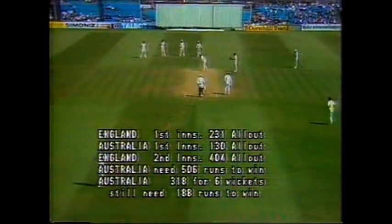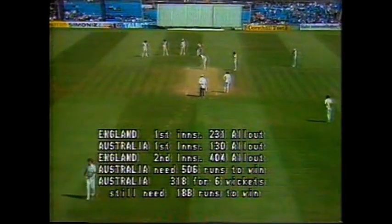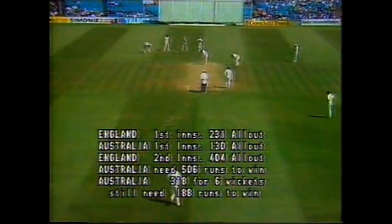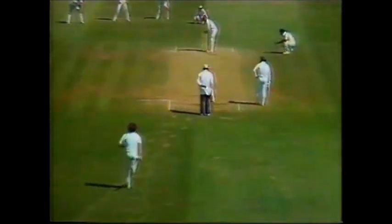318 for six. Two to Ray Bright. His turn now to face Willis. Three slips, short leg in for him, and another short leg just behind.